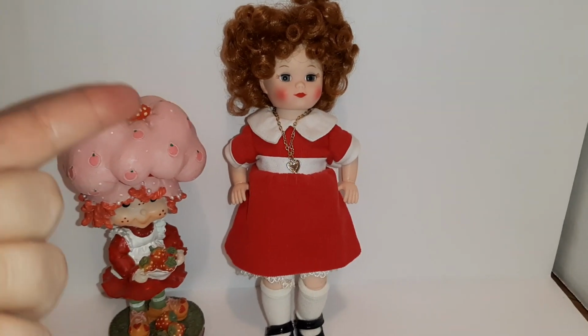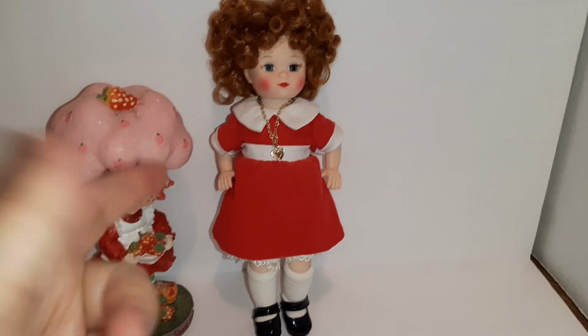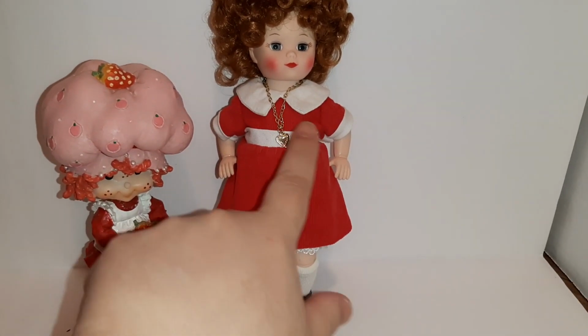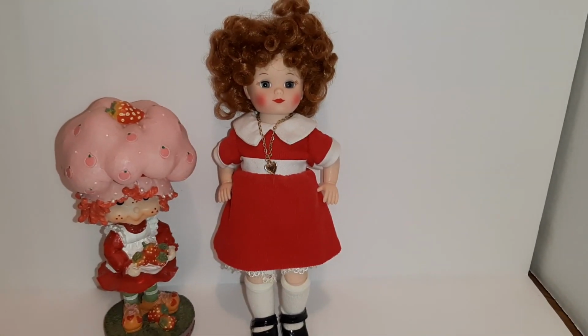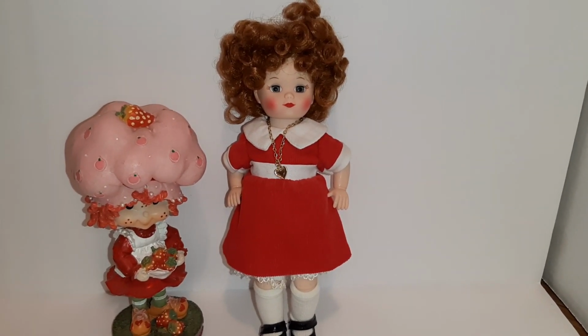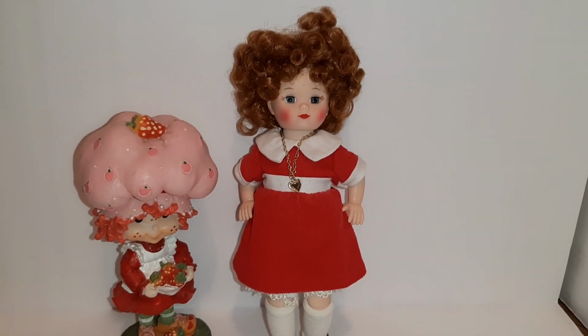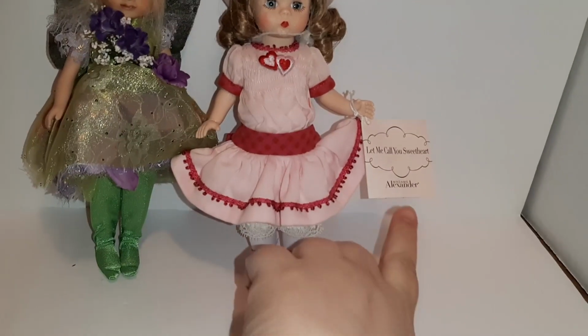But they also had some Madame Alexander dolls. So they had this Annie doll that I thought was really cute, and she's got her locket. I loved Annie so much. I was 6 years old when the movie came out in 1982, and it was just my favorite. So here's another Madame Alexander doll that I picked up.